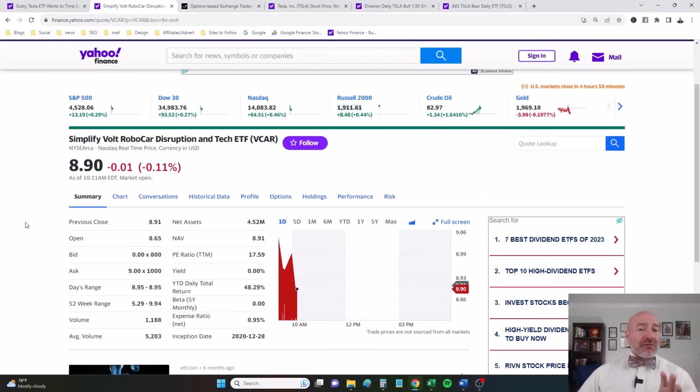And part of this, it is going to replace the Simplify Volt Robocar Disruption and Tech ETF, ticker VCAR. That is going to stop trading. It's only got just over about $4.5 million in assets. So Simplify is really trying to find a way to popularize this ETF.